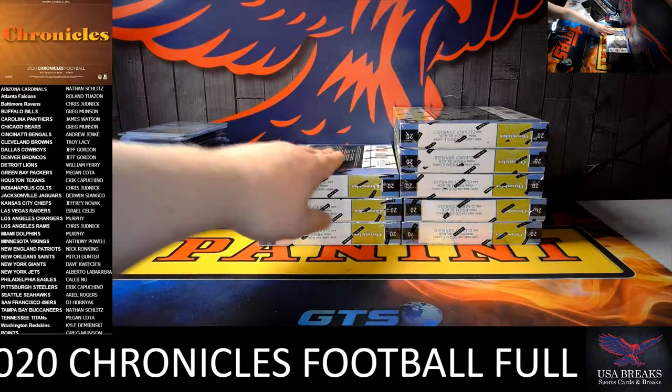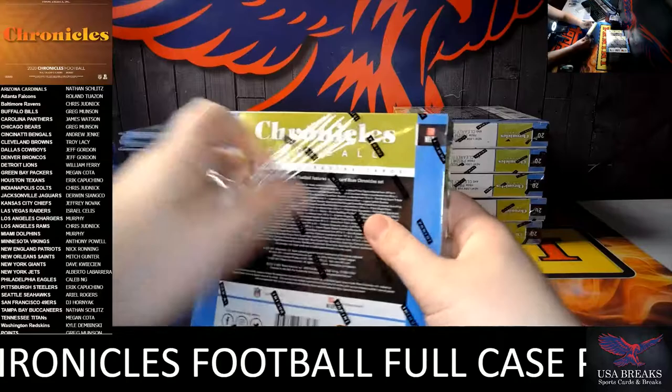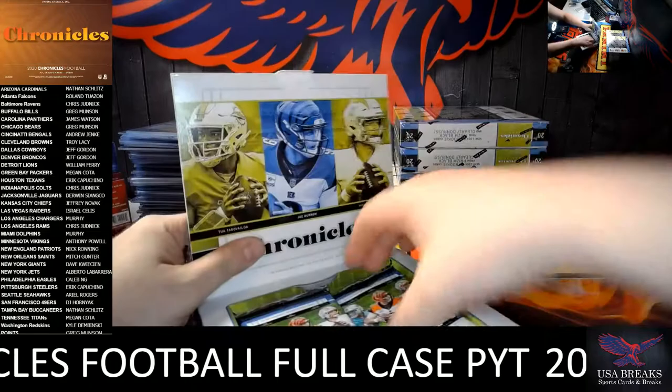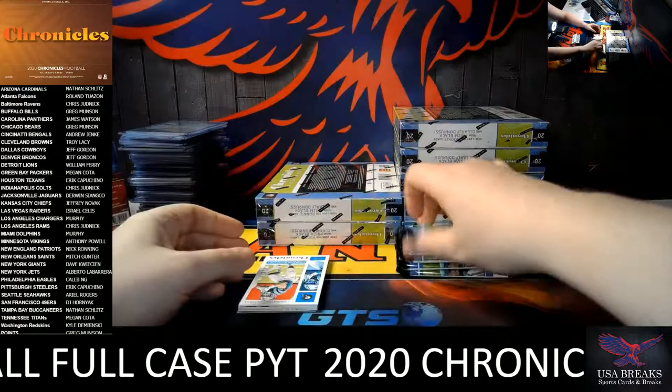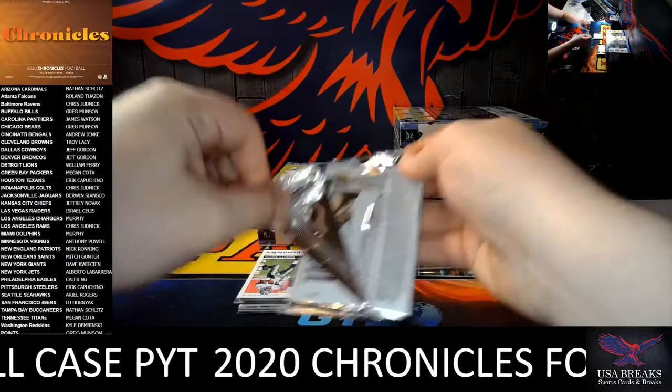Next up, Murphy's jonesing for a Herbie. That's a thick one, whatever that is.